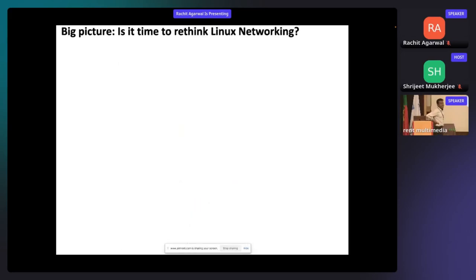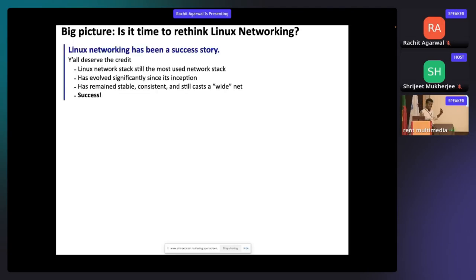I wanted to start with this big picture that I was talking about. Is it time to rethink Linux networking? You guys know much more than I do. But I want to start with this point so that we're all on the same page: Linux networking, we should call it a success already, right? You all deserve the credit. You all have done amazing work. The Linux network stack is still the most used network stack today, and we should be proud of it.